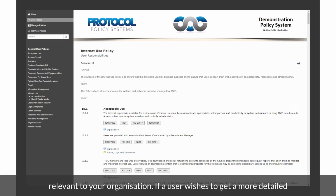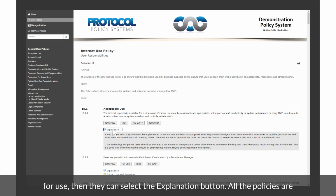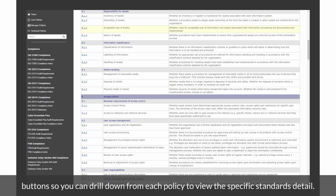If a user wishes to get a more detailed understanding about why your organization has selected a particular policy for use, then they can select the explanation button. All the policies are mapped by our experts to recognized industry standards, and we provide on-screen buttons so you can drill down from each policy to view the specific standards detail.